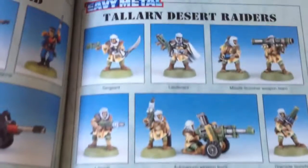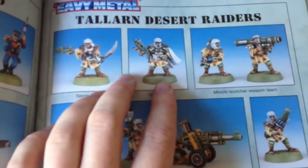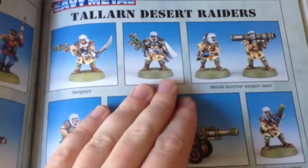Look at these models. I do think a big thing about them looking different by today's standards, well, there's probably two things.